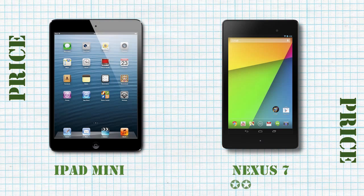Nexus 7 does have one advantage because all three of its carriers can be used with one single model, where with the iPad mini you have to buy each individual model for each individual carrier. So with the Nexus 7 you can switch between carriers on a whim. So as far as the price point, the Nexus 7 is easily the best deal, so it's going to take this price category.